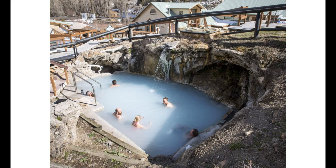And yes, there are some springs where clothing is optional. But these are always marked, and if you decide to go to Colorado and check out these springs, just make sure you're checking out whether it's clothing optional or not.